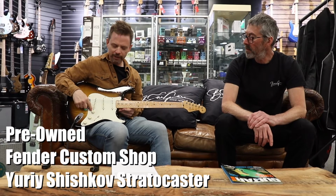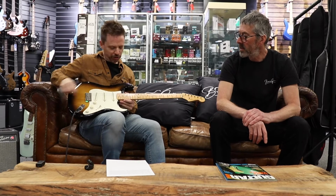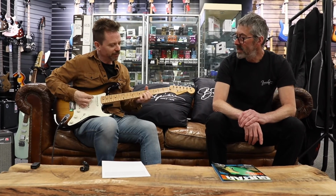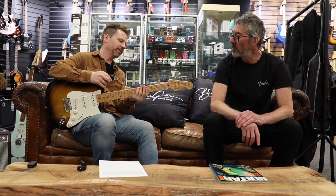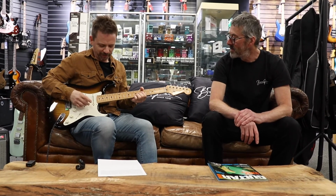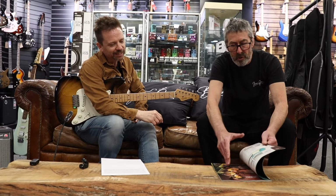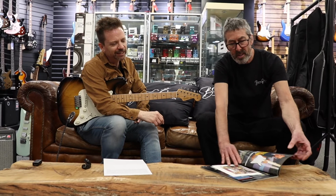It's a 54, which, because I've got my Strat's a 56, and it's a similar two-tone sunburst, but the difference I noticed here is just the shape of the knobs, a slightly different shape. Yeah. And we've discovered it's a 54. It's a slightly different neck shape. It's less V'd than my... Okay, yeah. But it's a little bit more rounded at the back of the neck. Yes, more rounded, but I do like a fat 50s neck. Yeah. And the guy, Yuriy Shishkov, we've actually got a picture of him in this magazine, holding this actual instrument.